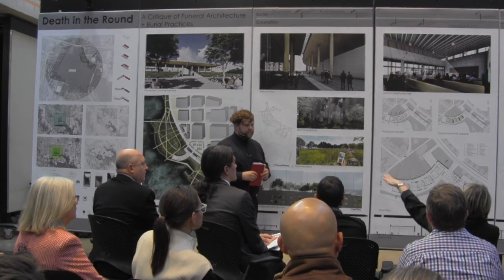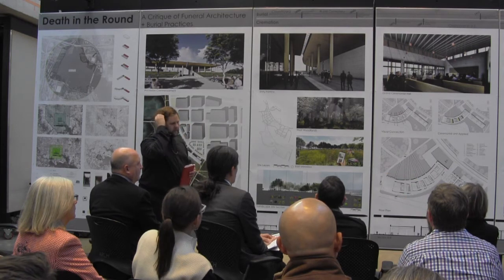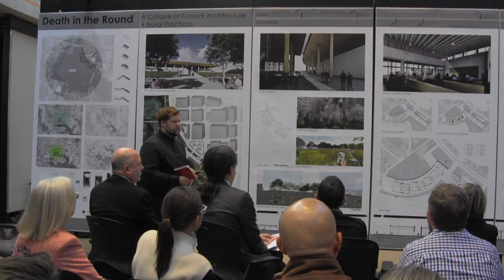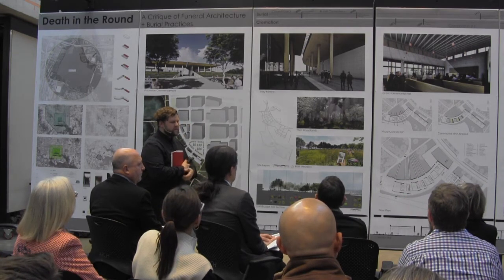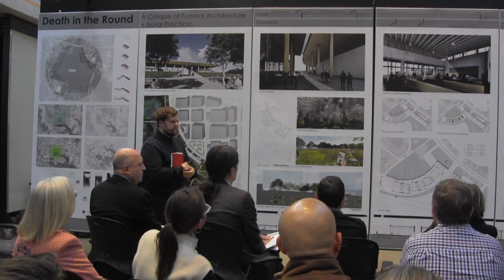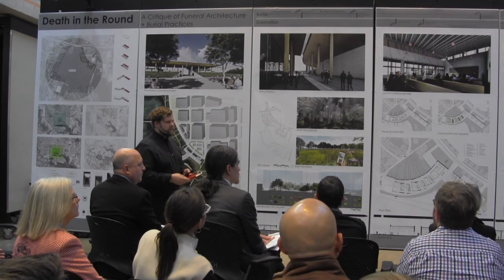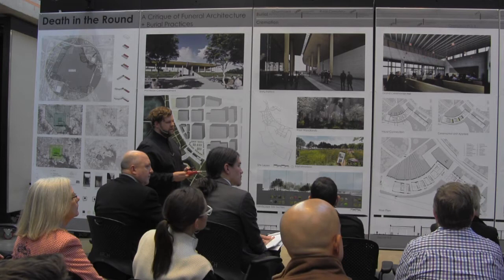I think the scale of these tall columns and the roof, I agree with Ralph about the overall roof covering the entire thing, it takes away some of the intimacy of the experience. But the scale seems really good too.